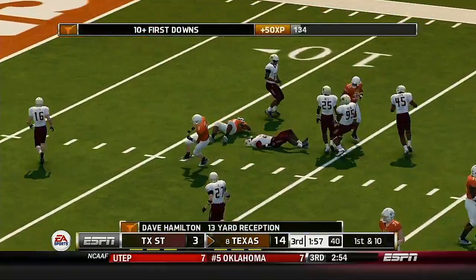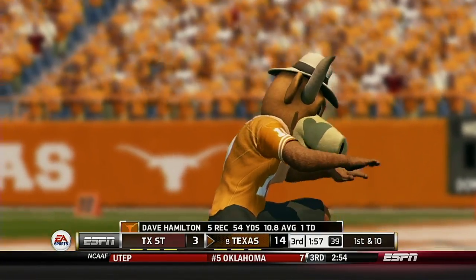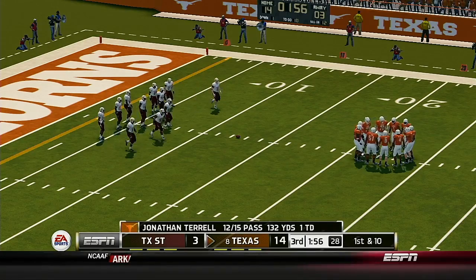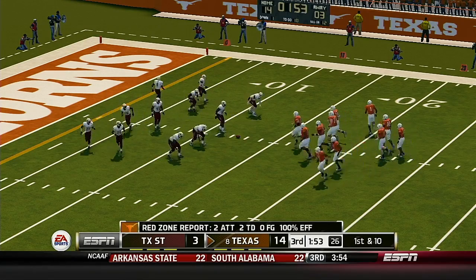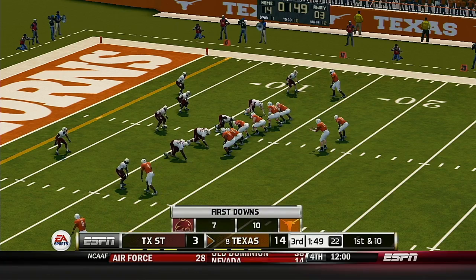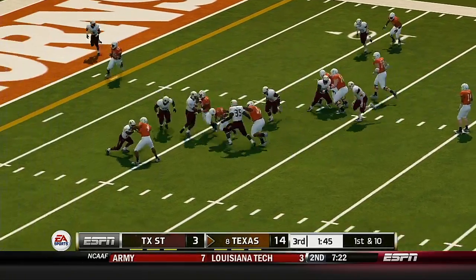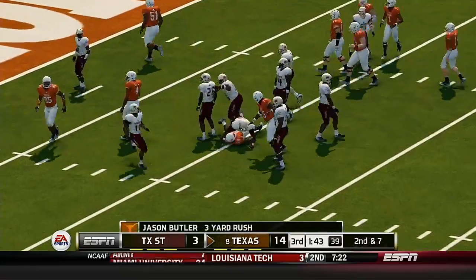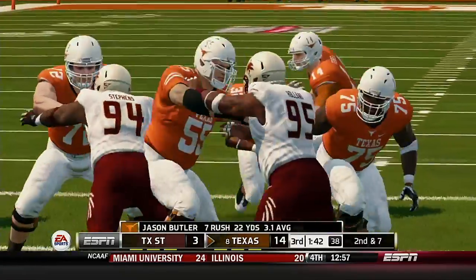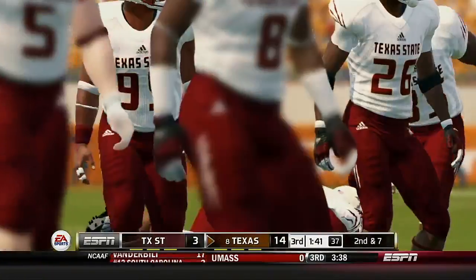Fires out to his receiver. And they make the stop at the 12-yard line. From the 12-yard line, first down. He gets out to about the 9-yard line. That's good for a gain of 3 yards. That'll make it second and 7.